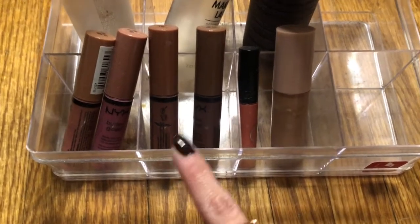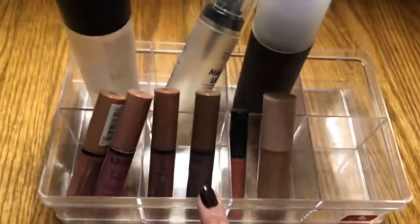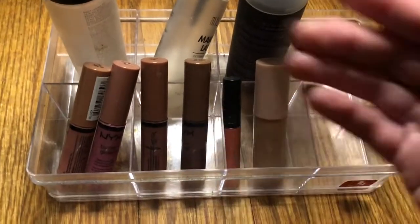All right, continuing on with lip products. Here are my lip glosses. I know this isn't a whole lot. This is all I have left. And I keep my setting sprays back there just because I have all the space.